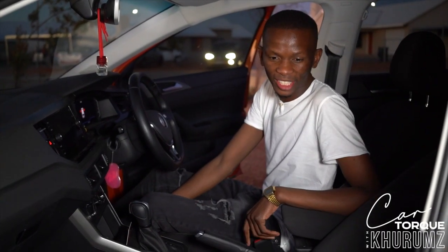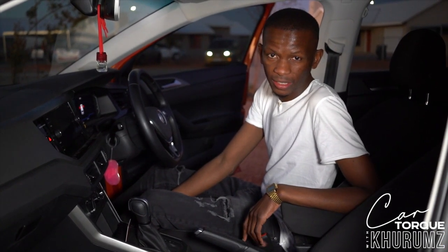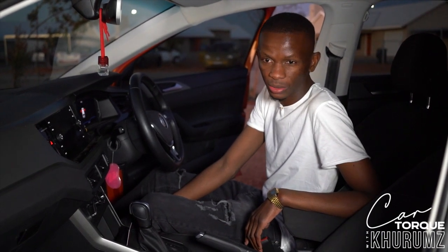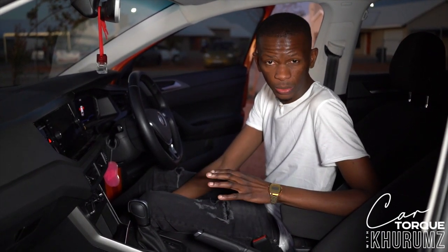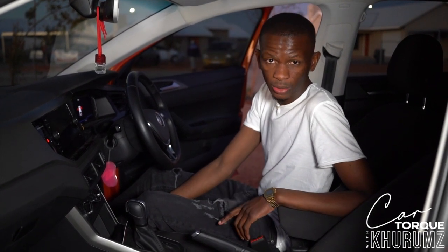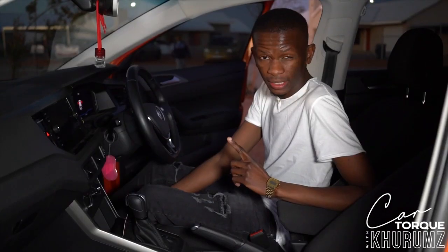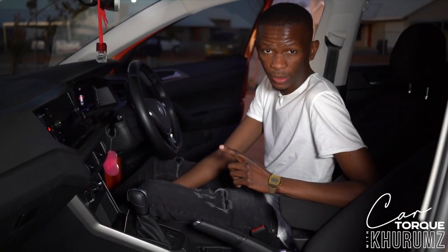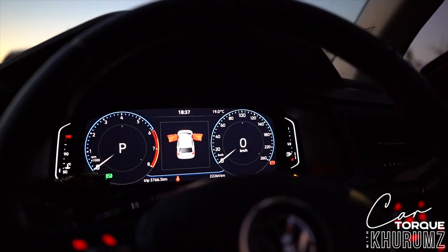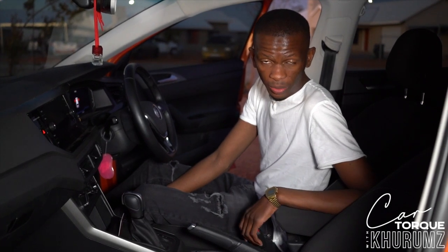Fast forward to the current generation Polo. Great improvement. 1 litre 3-cylinder turbocharged engine putting out about 85 kilowatts. So this specific model that we're in, it's the 1 litre, the R line. So you get an 8-inch infotainment system, and this one has a digital cluster.